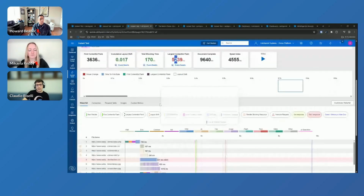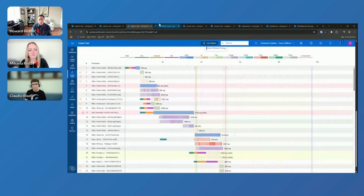So if we take a look at the waterfall, what we can see about this dog image is that it's not here. It's requested, but not with high priority, as we can see, due to this lazy loading tag. Another thing we notice is that those images, which for demo purposes have the same name, so it's the same image with additional parameters, are requested before the main content.